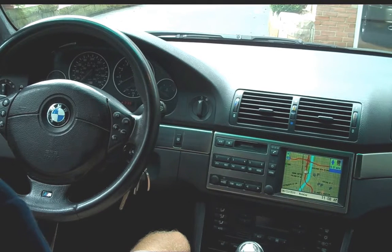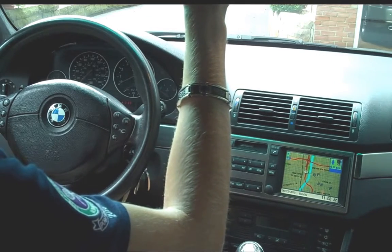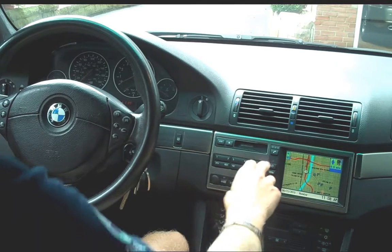I really don't know where I'm going, and I definitely need some directions. It'll talk to me, it'll tell me what to do. It's got the cell phone. I don't know if you can see up here. It's got the cell phone integration, which I haven't really played with yet.